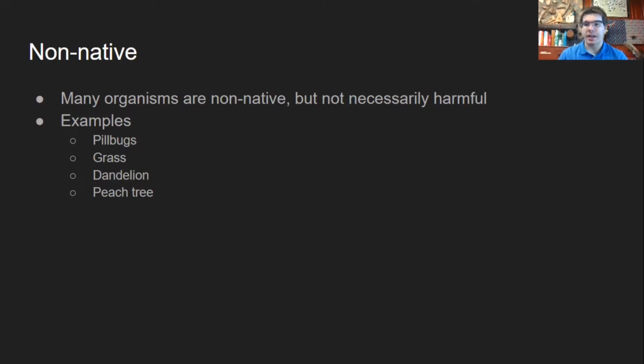So a couple examples of non-native but not necessarily harmful organisms are things like pill bugs, roly-polies. They're actually not native. They're native to Europe. But whenever they ended up over here, they actually filled an ecological niche that hadn't really been filled yet. And so they carved their own little path, and they didn't really hurt any other creatures by doing so, at least not that we know of. And now they're found everywhere, and they're really fun, and we like them.